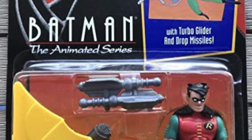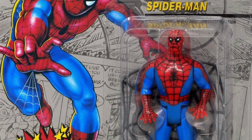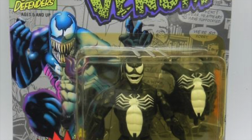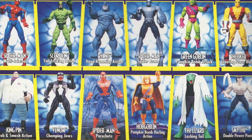I love this Robin, by the way. I love that glider. That was cool. And then, of course, moving into Toy Biz, so kind of mashing up Kenner and Toy Biz. This is really where I got into Marvel superheroes, especially with Spider-Man, the animated series.